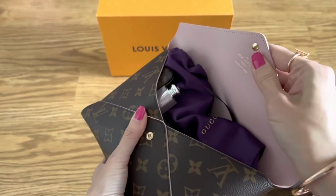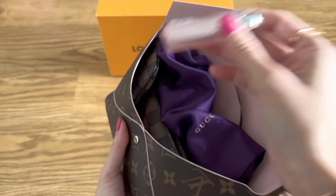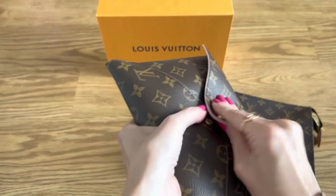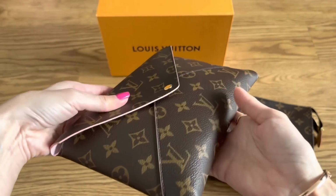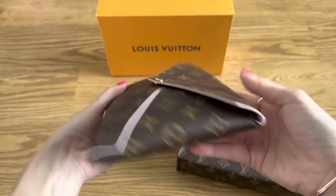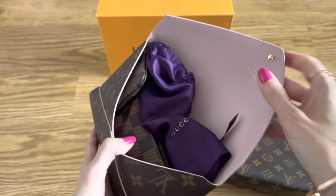So let's see. It is a bit pliable, which is nice, but you can see here it's not going to close up. So let me take out the lipstick. And if I really push it, it does close up, but you can see it's kind of bulging. I think that mini pochette is just packed too full, but you can use it like this. And as you can see, you could wear it as a clutch or use it with that chain again.